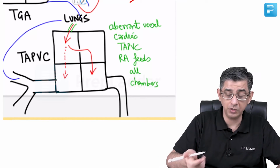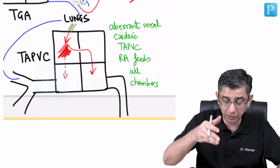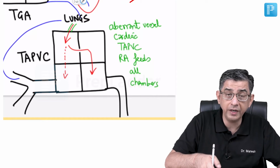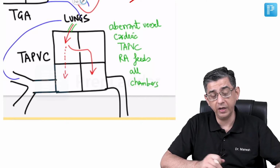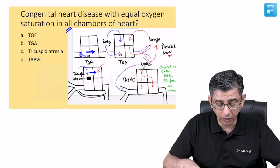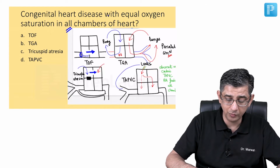So ultimately what you're seeing is, in this particular diagram, the right atrium is going to be supplying this oxygenated blood to the patient's left side as well as to the right-hand side. So total anomalous pulmonary venous connection from the line diagrams that I made before you makes more sense here.